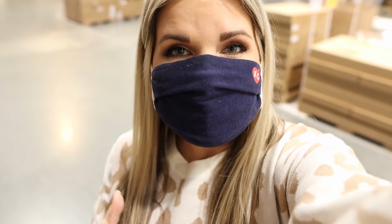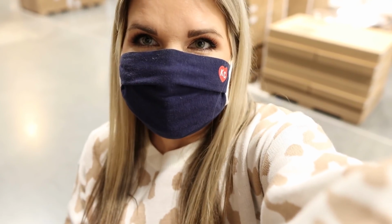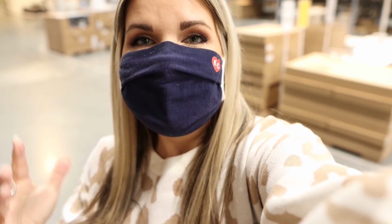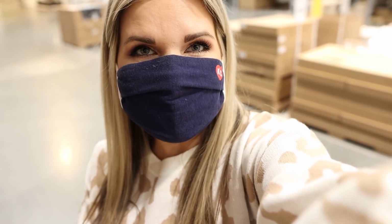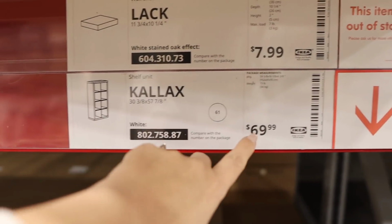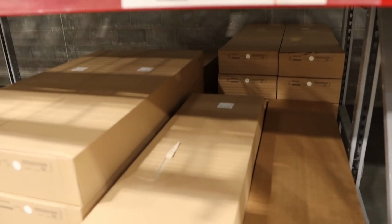Well, surprise, surprise, I'm gonna be picking up another Kallax storage container on this shopping trip. These are kind of heavy and I have to load them up in my cart myself, but they're so awesome. This one's actually going to my mom's house, so it's not for me. So I'm getting this white Kallax one that's $69.99. I have these all over my house and they're so great for storage.